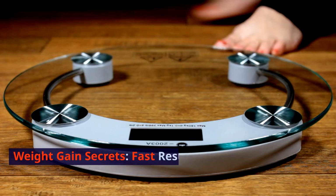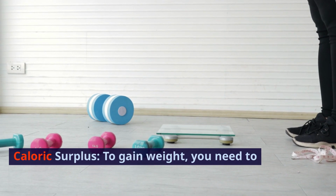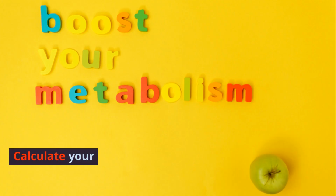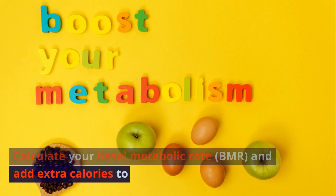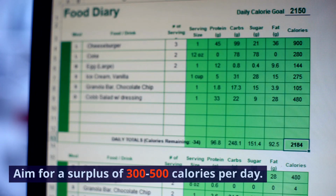Weight gain secrets. Fast results with a fail-proof recipe. Caloric surplus. To gain weight, you need to consume more calories than your body burns. Calculate your basal metabolic rate, BMR, and add extra calories to it. Aim for a surplus of 300-500 calories per day.